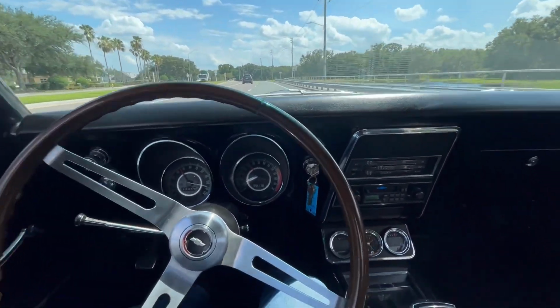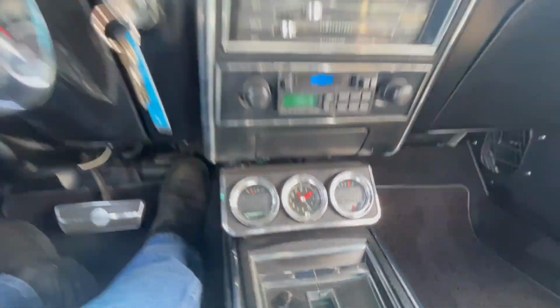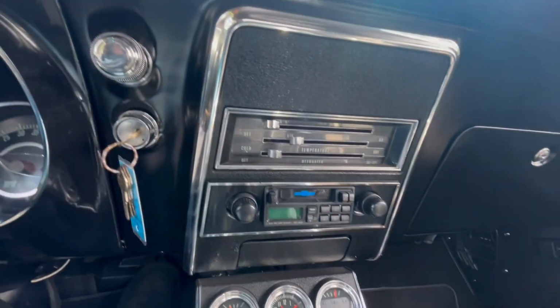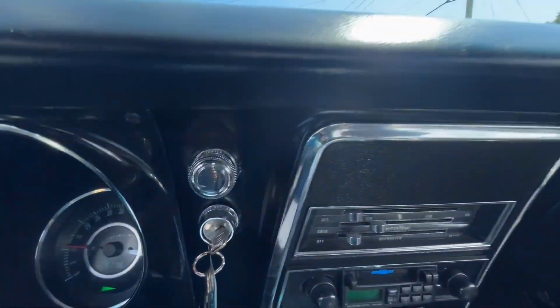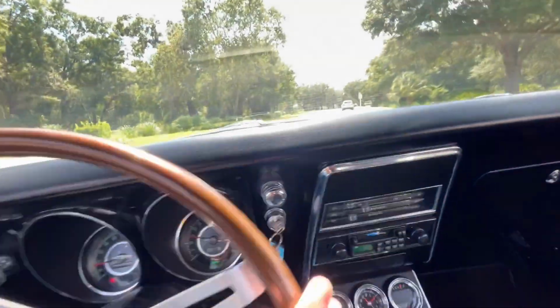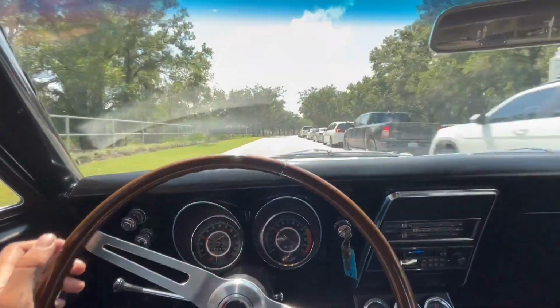Going into the interior, you got the automatic shifter on the floor with the 3 gauges on it, very nice to have. You got the 3-spoke wooden wheel here. Late model cassette 2-knob radio, very nice to have too. But one of the best things to have is that tachometer right there on the right. As you know, a lot of Camaros, when they first came out, they only had the gas gauge. So you're really lucky if you had that tach included there.